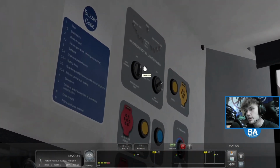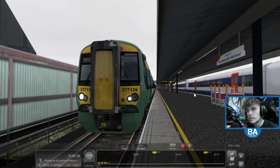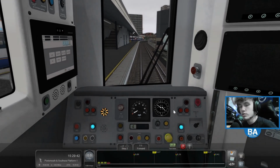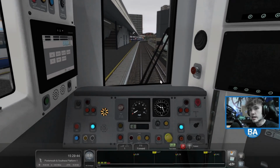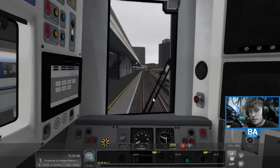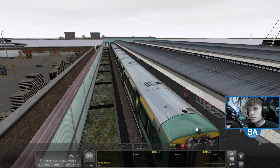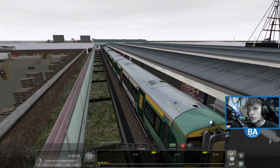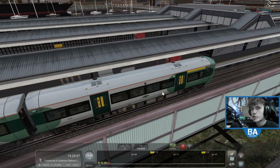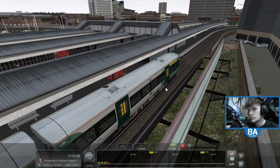Oh god, it feels weird driving this one. All good, and we shall get going. I don't like driving this one, but we'll do it. I'm a bit tight for time at the moment, so we'll go in the default one. I could have switched it round, but it's still good. Right, let's go.